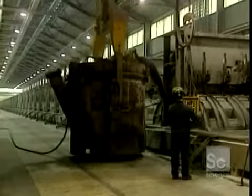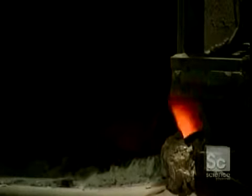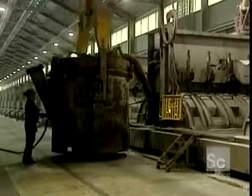It has to be recovered in this huge crucible with a tube. The tube is dipped into the bottom of the pot, and a vacuum system draws the molten aluminum from the crucible. The aluminum is recovered in a short time.